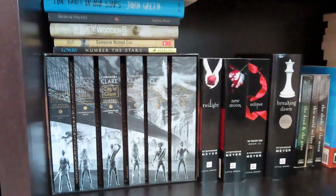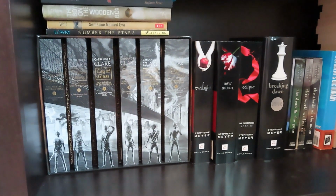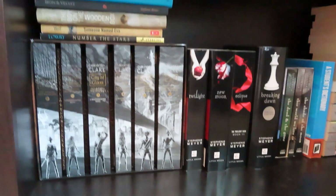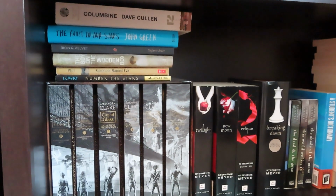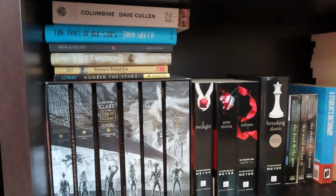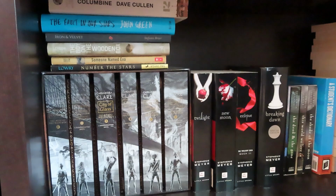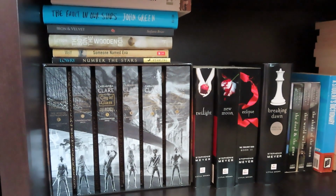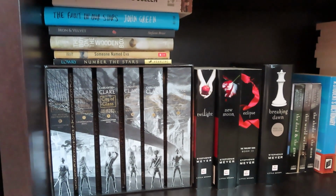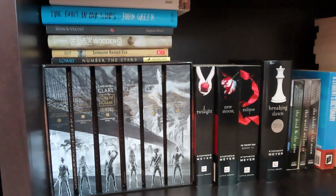So then on the bottom shelf here, I have kind of a continuation of some of my boxed sets and then some random books as well. So I have Columbine, which I read for school one year, and then I have The Fault in Our Stars by John Green. I went back and forth about keeping this one or not. I read it and I didn't love it, but I feel like it's one that I want to keep still. I have a little poetry book, and then I have some middle grade historical fiction books. The Boy in the Wooden Box, Someone Named Eva, and Number the Stars.